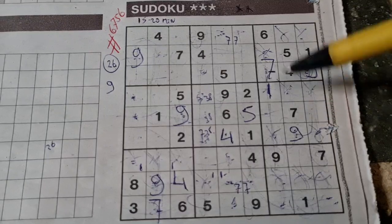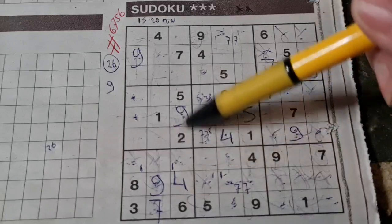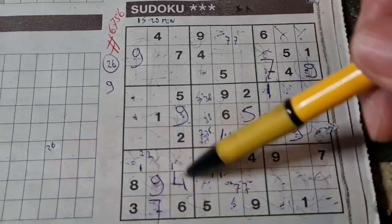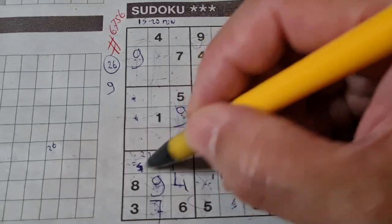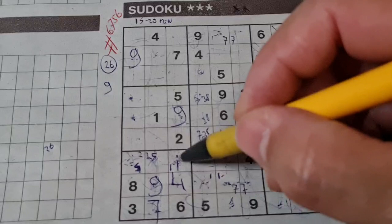Okay. How about these 3 missing numbers? 1 is missing. 2 is missing. We have a 2 in this column. No 2 there. So the 2 could be here, could be there. The 3, the 4, and the 5 is missing. We have a 5 in this column, so no 5 there. So the 5 goes together with the 2 as a pair. 2 and 5. So 1 is left, should be the 1 then.